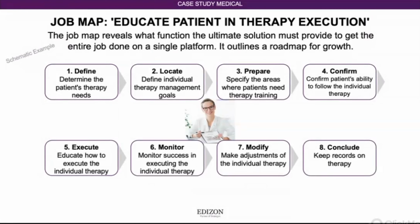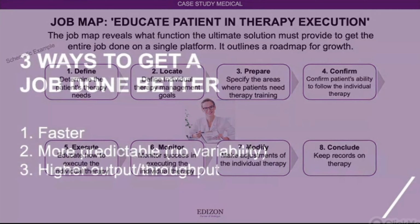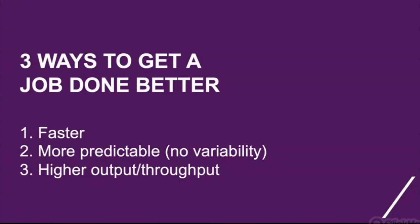Now, we are not fully through with understanding the job at that point. What we still want to understand is, how do they measure their success? Once we understand all the steps that are involved, the question is, how do you measure your success in each of those steps? And success is defined in 3 dimensions. There are 3 ways to get a job done better.